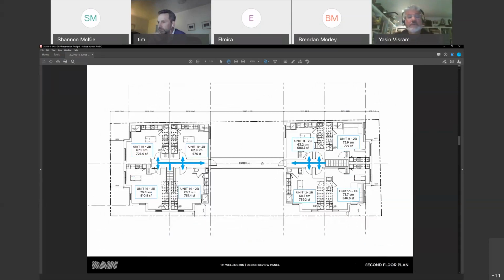Typology of the bridge. Okay. Takes care of that. Very smart. Thank you. Yeah, that's good. That works. Okay.